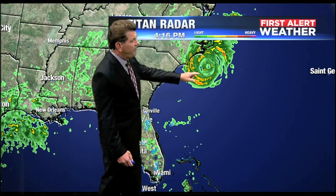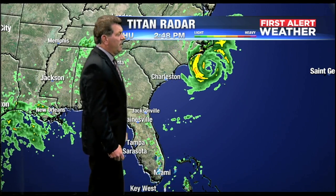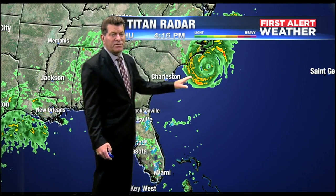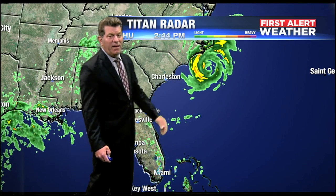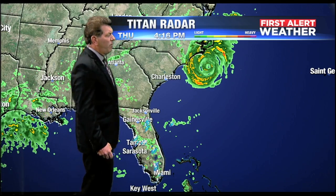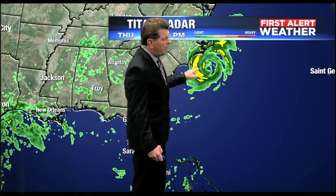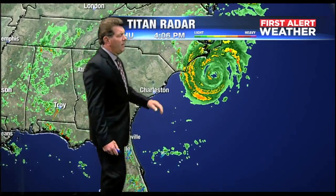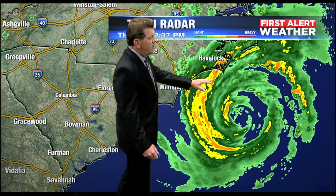And you can see the well-defined center. It's not a well-defined eye at this point in terms of intense thunderstorms, but it still has a chance to intensify somewhat now that it's over the Gulf Stream and conditions are still somewhat favorable for developing. What's going to happen is showers and storms are going to continue to develop around the center of that circulation and then just move right into the Carolina coast. And you can see that some of the bands are already starting to feed into it.